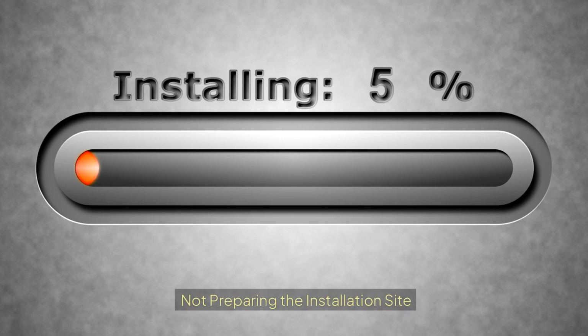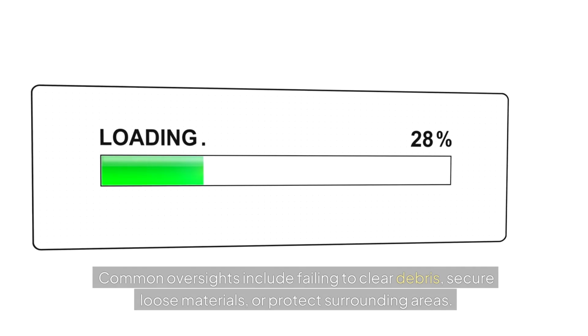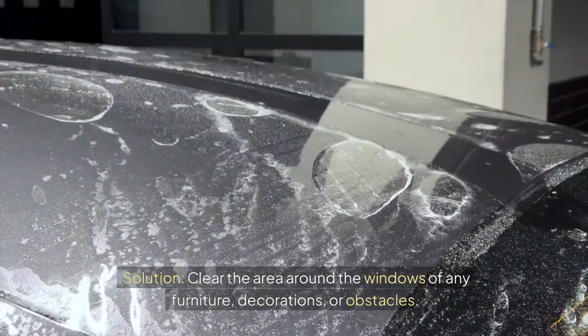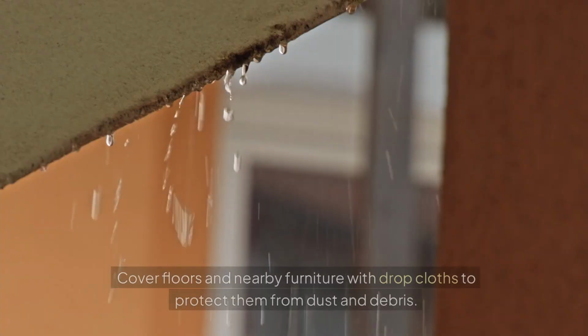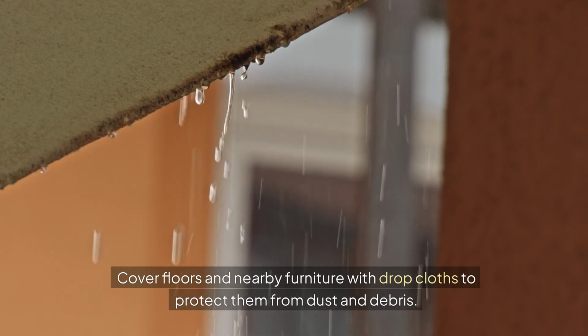Not preparing the installation site. An unprepared installation site can cause delays, accidents, and damage to your property. Common oversights include failing to clear debris, secure loose materials, or protect surrounding areas. Solution: clear the area around the windows of any furniture, decorations, or obstacles. Cover floors and nearby furniture with drop cloths to protect them from dust and debris.